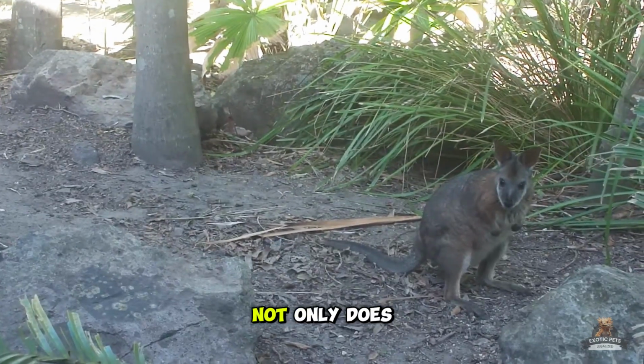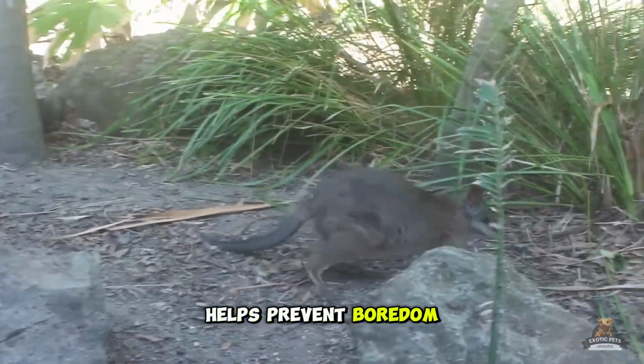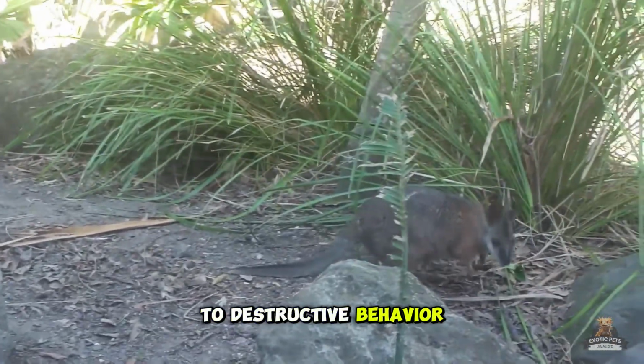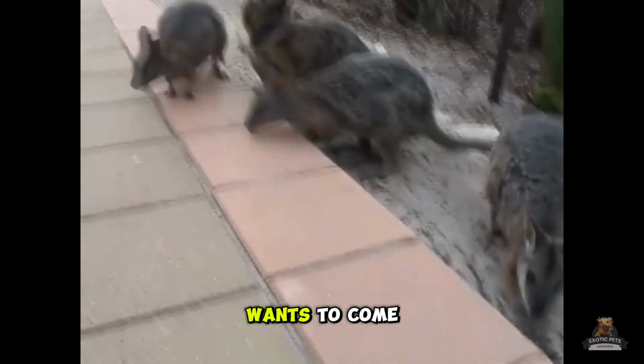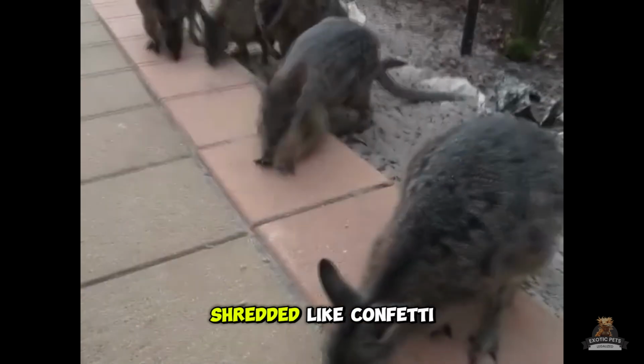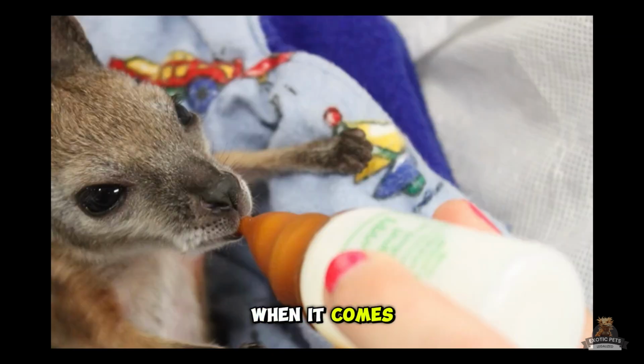Get creative. Not only does this keep them entertained, but it also helps prevent boredom, which can lead to destructive behavior. Remember, a bored wallaby is a mischievous wallaby, and no one wants to come home to find their couch shredded like confetti. Tammar Wallabies are pretty low maintenance when it comes to grooming.